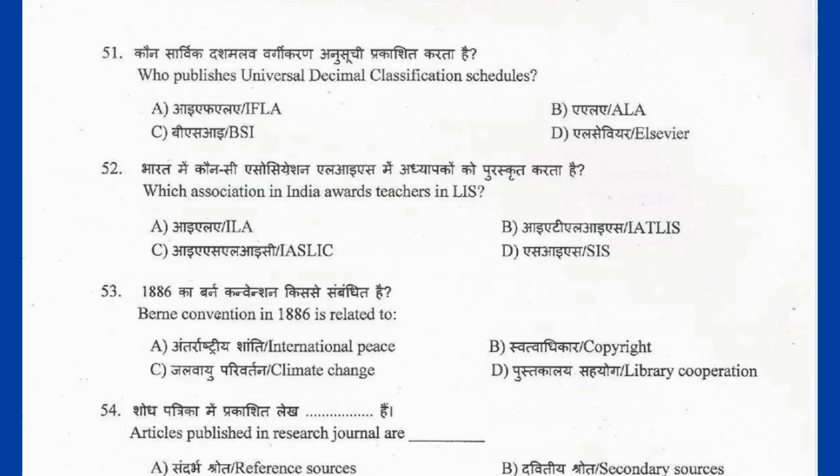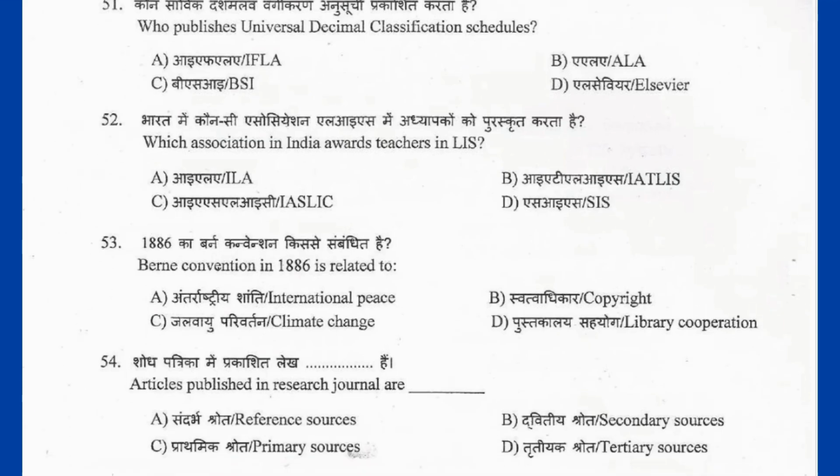Alright, moving to some next questions. Who publishes Universal Decimal Classification Schedule? So the correct answer is UDC Consortia, right? This is the correct answer. Let us consider this in option B, then we have option C with regard to UDC Consortia, because none of the answers here is correct. Alright. Moving to the next question, which association in India awards teachers in LIS, Library and Information Science? IFLA, ISLIC, IIT, LIS, SIS. So of course it is related to teaching, so the correct answer is Indian Association of Teachers of Library and Information Science. Berne Convention 1886 is related to copyright, so B is the correct answer, right?